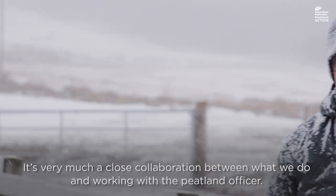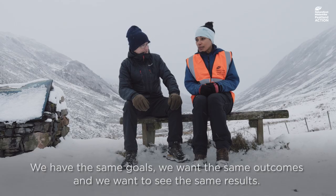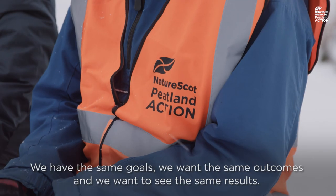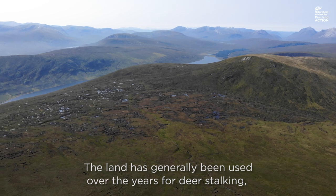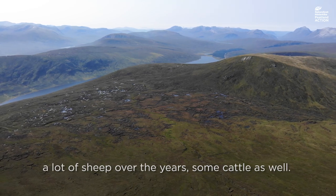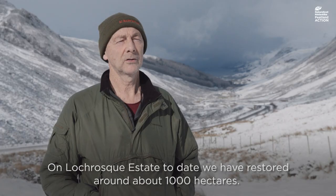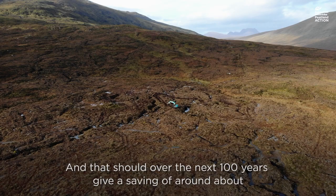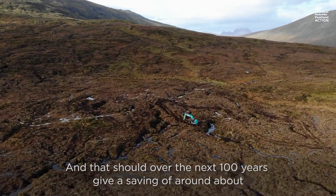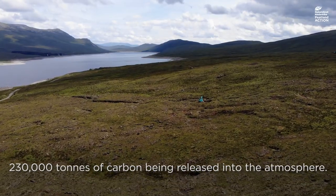It's very much a close collaboration between what we do and working with the Peatland officer. We have the same goals, we want the same outcomes, and we want to see the same results. The land has generally been used over the years for deer stalking, a lot of sheep over the years, some cattle as well. Sometimes they went away, but we've started taking the cattle back on the last few years as well. On Lochroske estate to date, we have restored around about 1,000 hectares, and that should, over the next 100 years, give a saving of around about 230,000 tonnes of carbon being released into the atmosphere.